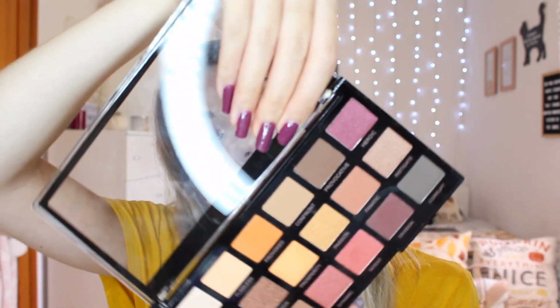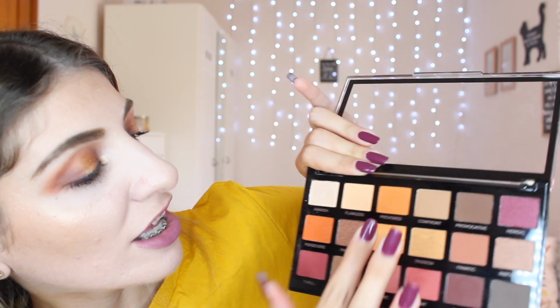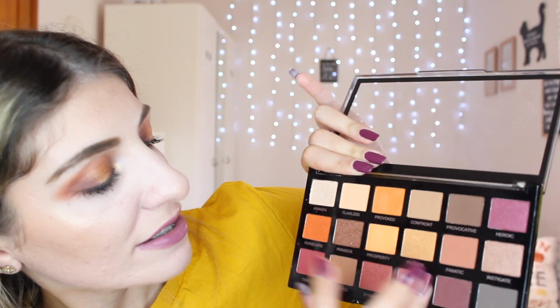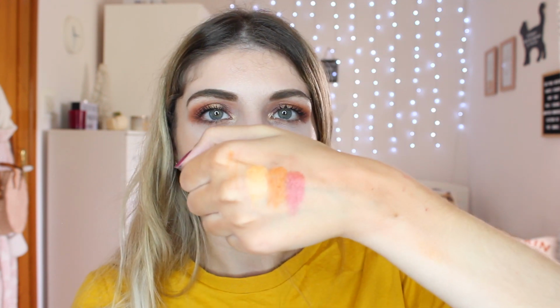Another one, which is an autumn one, is this one from Revolution Pro. This is the Revolution Regeneration Mirage palette. I got this a while ago from Lucy Makeup Store, but this is it. So you have these shades, like this one, which is called Prosperity. Then you have Provoked. Then also you have Intent. Stunning shades, and these palettes are not that expensive, honestly.